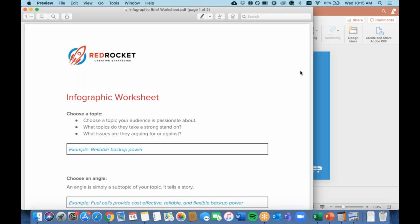And the reason is just because your audience is going to be different. Your goals are going to be different. The angle or the story you want to tell to the customers is going to be different for every single type of brief, and the type of information you and your team are going to need in order to create that content is also going to vary as well.